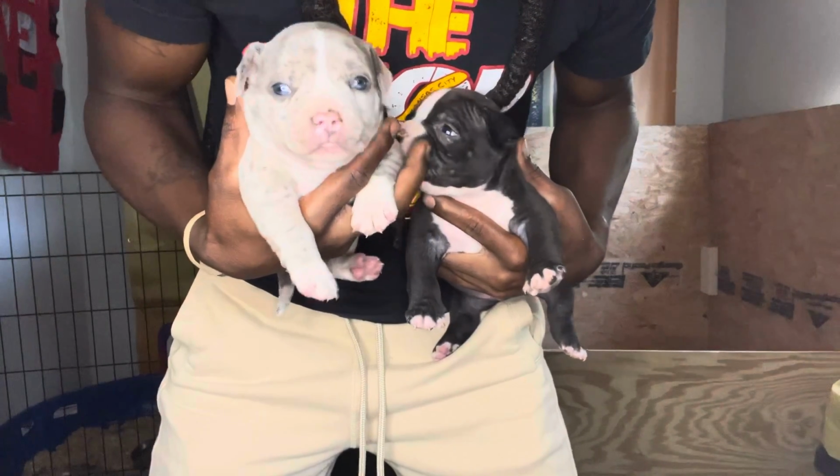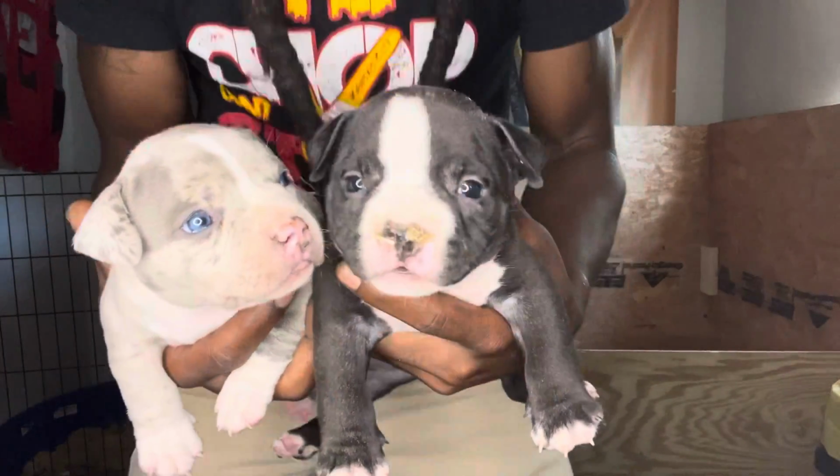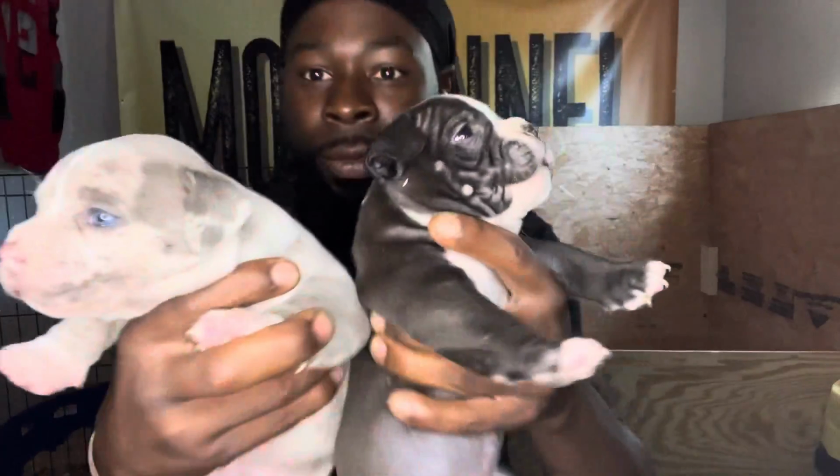There's stuff on his nose, bro. I'm about to get a baby wipe and clean his nose off. But this boy is 4.5 weeks versus 3 weeks, y'all. And this boy is still, you know what I'm saying? He's crazy, man. He's crazy. I'm going to hold both of them.